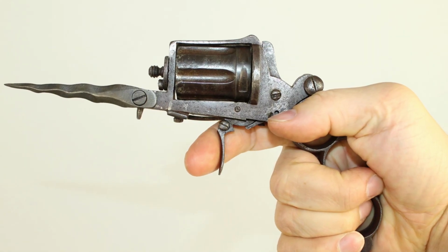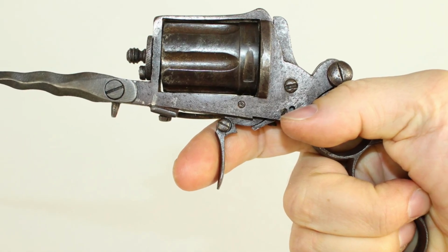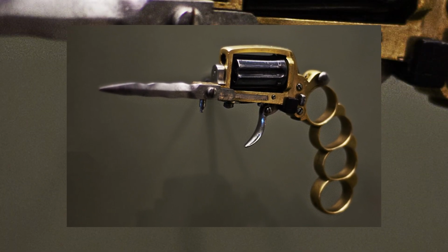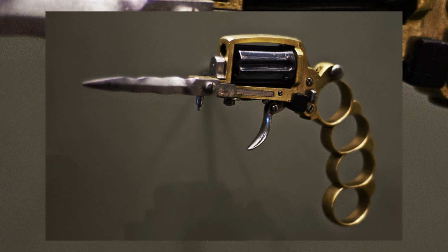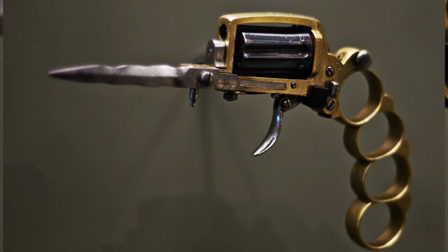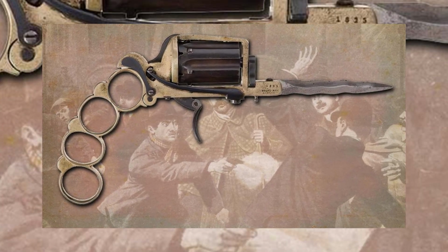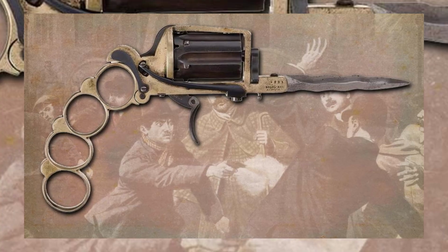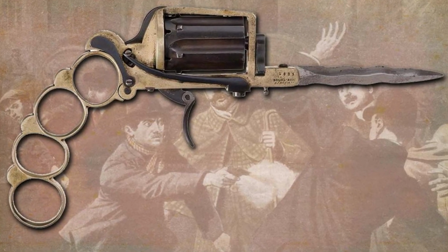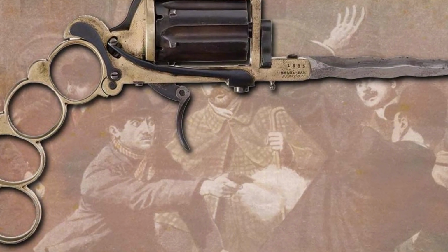Urban predators could punch, stab, or shoot, depending on what the situation demanded. But here's the catch you'd discover if you survived the encounter. Trying to be 3 weapons at once means being mediocre at all 3. The barrel was too short for accurate shooting beyond arm's reach, the blade was too small for serious knife fighting, and the brass knuckles were awkwardly shaped. It was the ultimate jack of all trades and master of none, except looking intimidating in dark alleys.